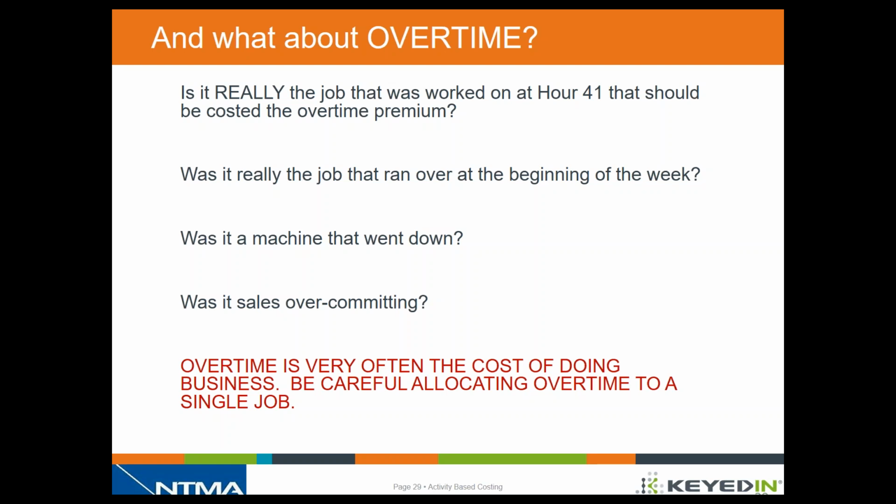Or was it really sales that was actually overcommitting what we could deliver upon? So I would challenge you that in general, overtime should be considered as an overall cost of doing business. Now, again, I would position that if you are seeing that certain departments within the shop tend to be more prone to overtime than others, then it should be just those work orders that are going through that particular department that are penalized, in essence, with that overtime factor.